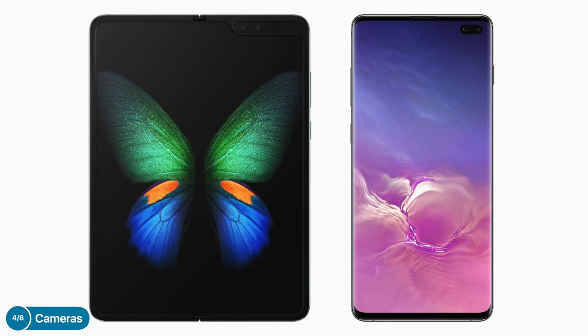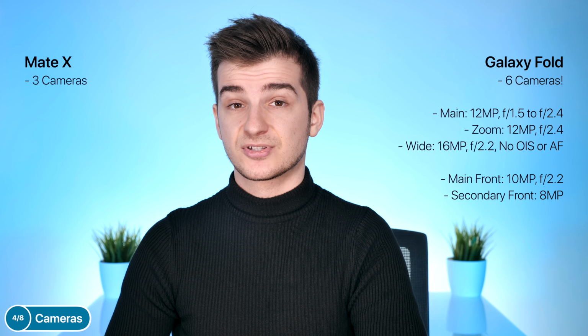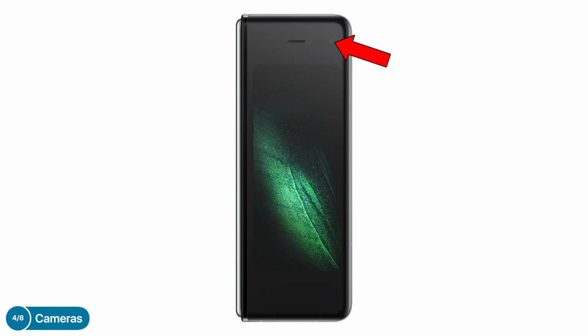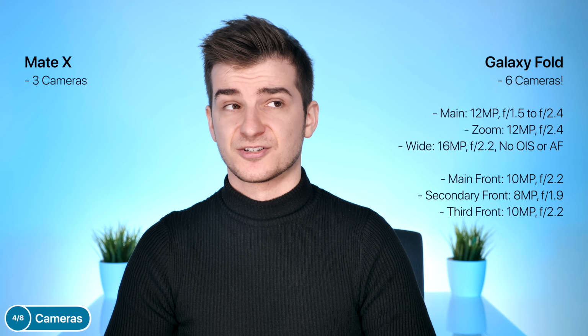We have 2 cameras on the front of the Fold as well, when in tablet mode, actually the same ones again as on the Galaxy S10 Plus. So the main front-facing camera is a 10 megapixel f2.2 aperture, and the secondary front-facing camera is an 8 megapixel f1.9 depth sensor. And finally, we also have one more camera on the front in phone mode, on that tiny 4.6-inch 21:9 display, yes, that side. There's a single 10 megapixel f2.2 camera there as well. So yeah, 6 cameras in total, which is crazy.